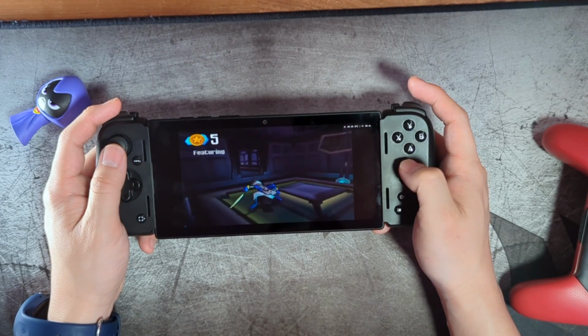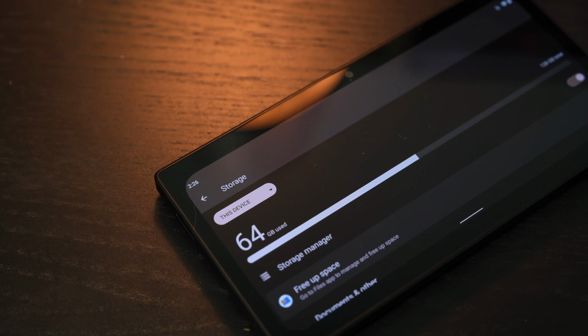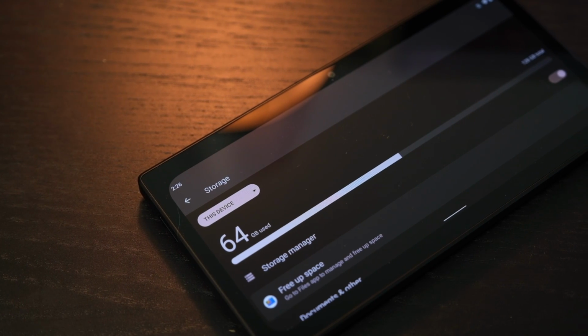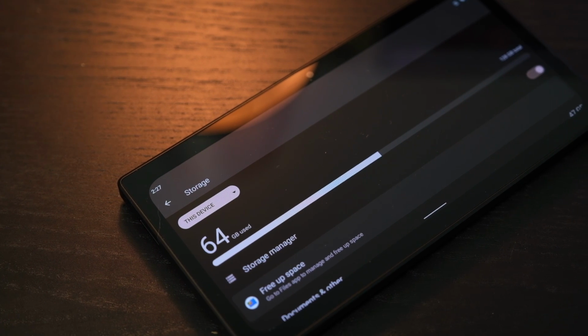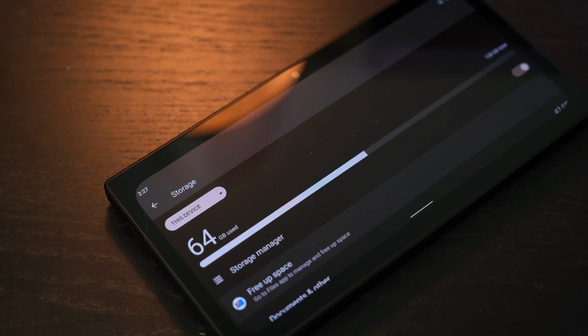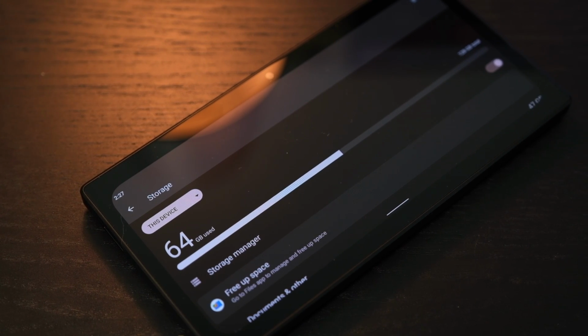Let's say Black Desert Online mobile. It's a lot of storage, right? So if you have that game, you have Genshin Impact or something, that takes up a lot of storage as it is, and we do need to use it for the system, right? Android updates do take up storage. That's why the micro SD card is there to offload some of that.